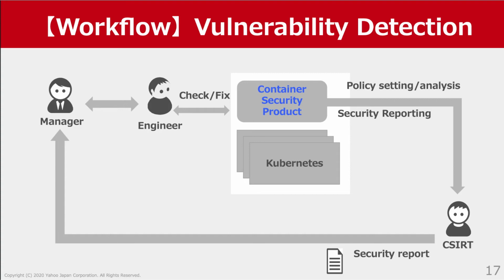Finally, vulnerability detection. If a vulnerability exists in a running container, engineers are notified. The engineer will then take action. The CSIRT team sets and monitors the policy for vulnerability detection. They then work with managers through security reports to increase the overall level of checking.